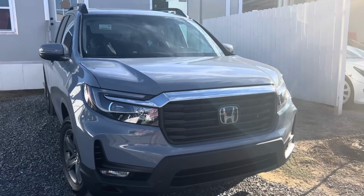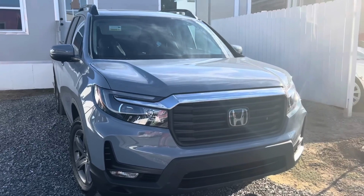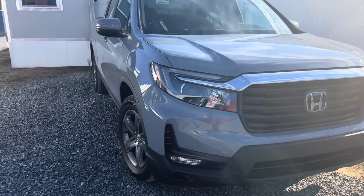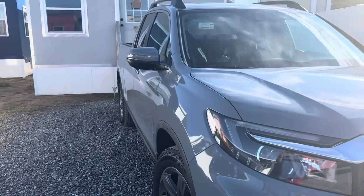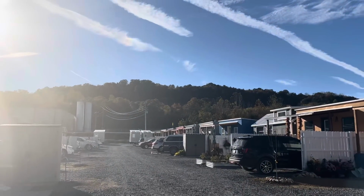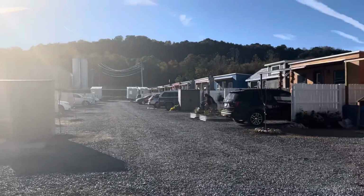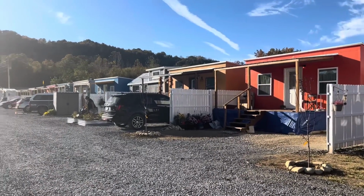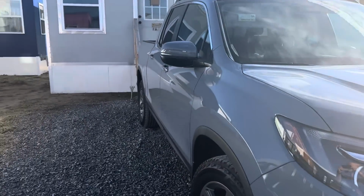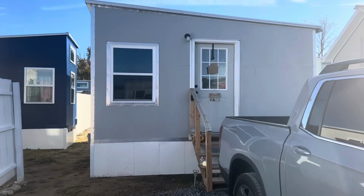Hey guys, we are here in Tennessee, a little town called Newport. You can see our Ridgeline, our relatively new truck we got, using it up in these ridges here in Tennessee. As you can see, we are at a tiny home community, and we're probably going to have a second video about this community, but we are staying here tonight. It's an Airbnb. We're staying at this unit.